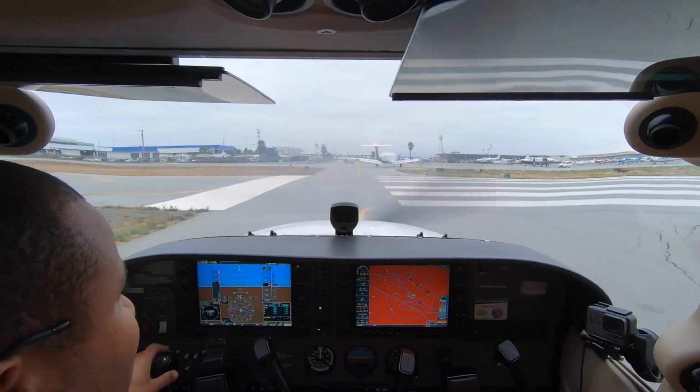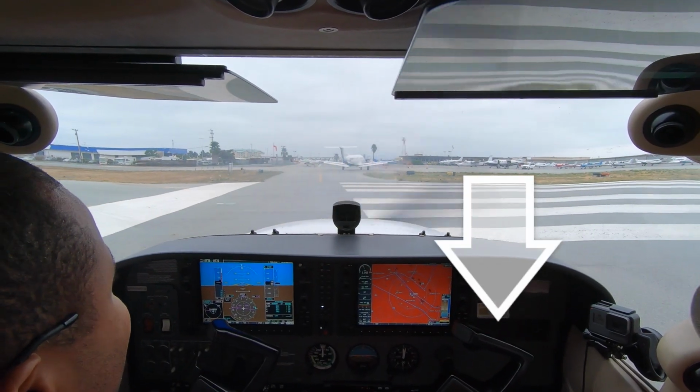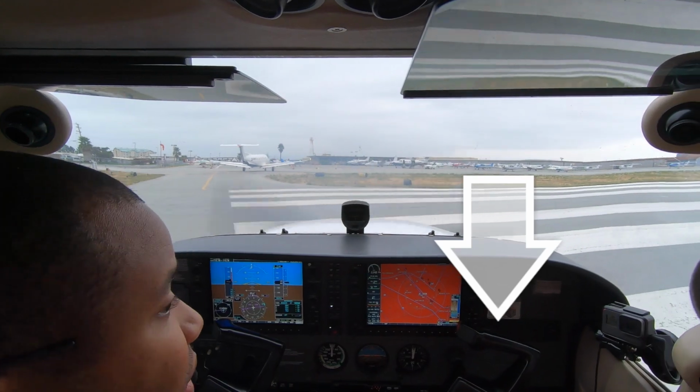The second thing I noticed was his hand flying skills were intact. And if you've been doing this as long as I have, it doesn't take too long to tell whether or not a pilot is going to have a good feel for the flight controls or is going to ignore rudders and things like that. So the first clue I had was that he was positioning the flight controls for the effects of wind. Also here I noticed that he called out the runway headings.